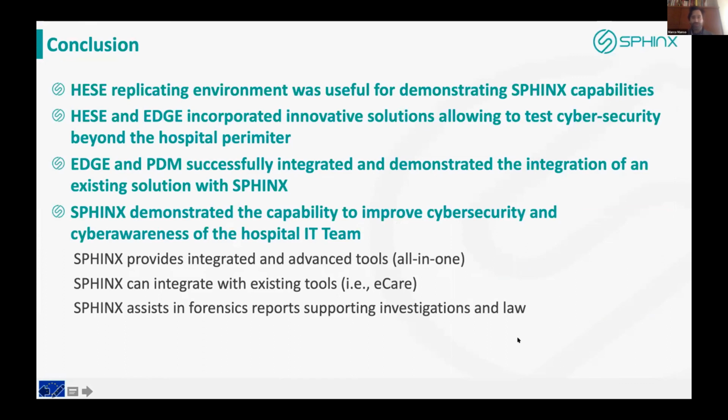Okay, conclusions, just to show overall what we had as an experience. The replicated environment was very useful for us to demonstrate capabilities. It was also very effective for us to run in a way that is quite safe for the whole network, not affecting other machines and so on. The ability, as an edge, to incorporate innovative solutions also allows testing cybersecurity beyond the hospital perimeter, which is, I think, where the innovations will come: having an extended network outside the control. This brings challenges we also want to test.